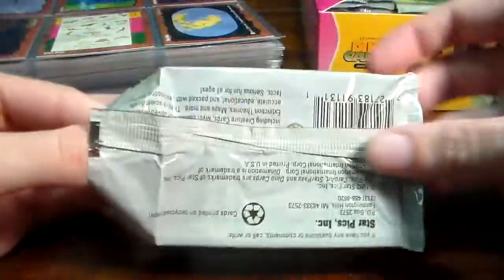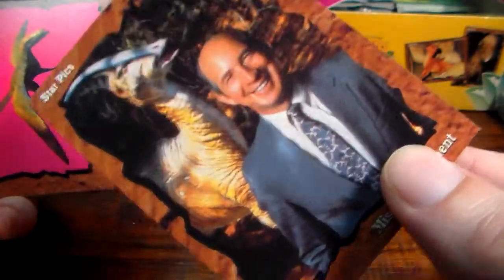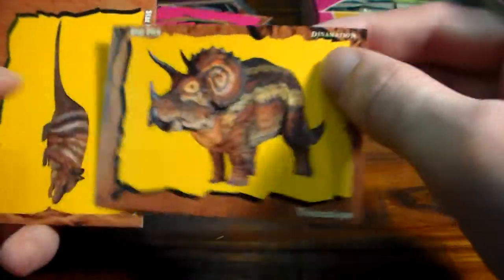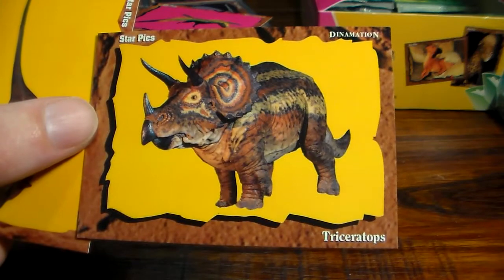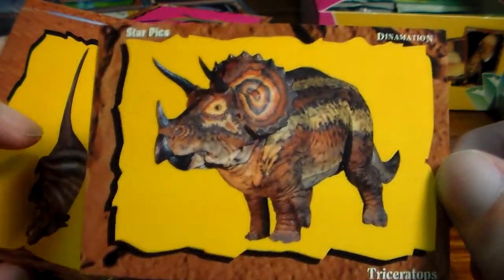Continuing right along. Mission statement. I believe this is the owner of the company Dinamation. I forget his name. Chris Mays. Card number 1 of the set. Archaeopteryx with a bright fluorescent pink background. Card 13. Oh, this is a cool looking Triceratops here. The same Triceratops that I saw at my exhibit. Didn't have all these bright other designs on them though. The one at the event I attended was straight all brown, like Jurassic Park style.